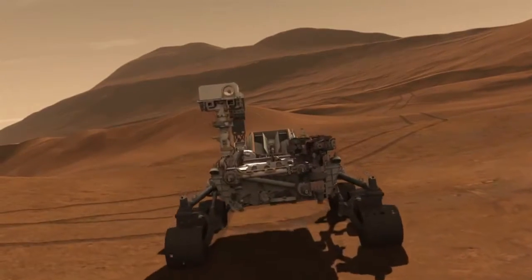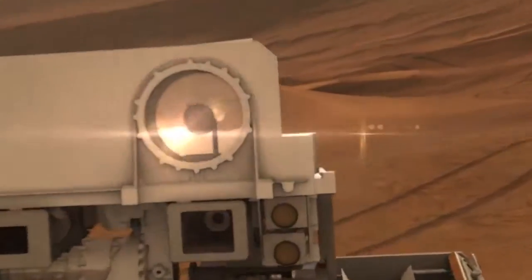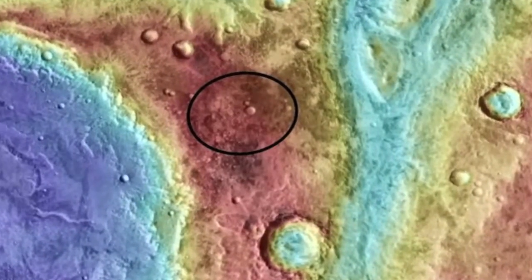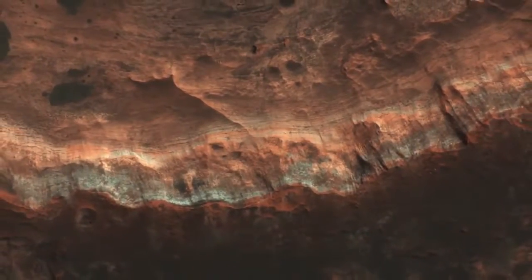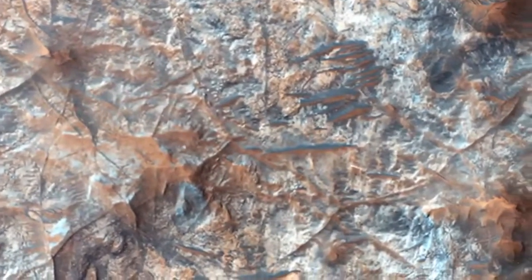We have 4 wonderful landing sites, all very different in character. And the real challenge for us as scientists is to come to a consensus on which one of those sites offers the best chance of fulfilling the goals of the mission. There's a place on Mars called Marth Vallis, which has the brightest mineral signature of clay minerals on Mars. And these clay minerals are known to form in the presence of water and neutral pH water, not acidic, not too basic, just the kind of water that would be friendly to life.